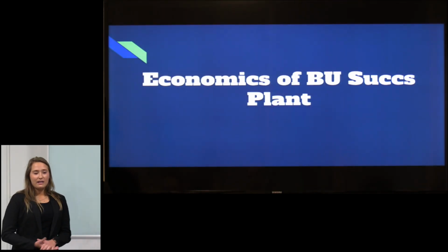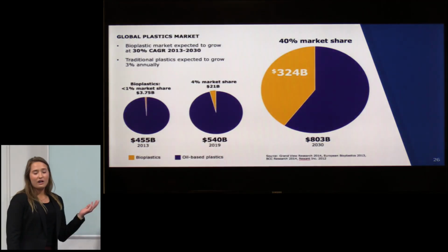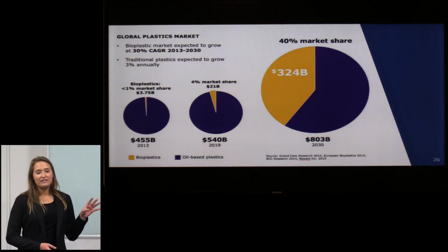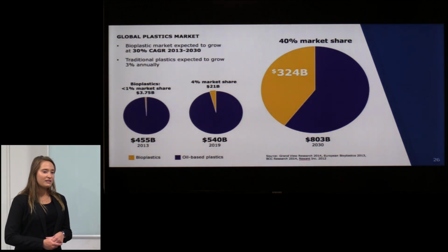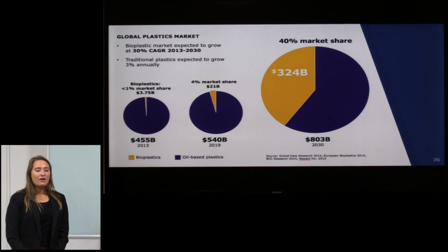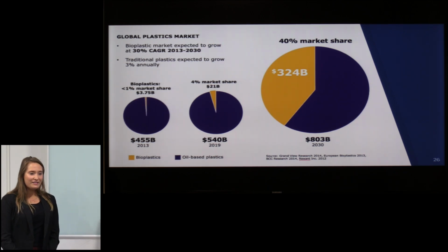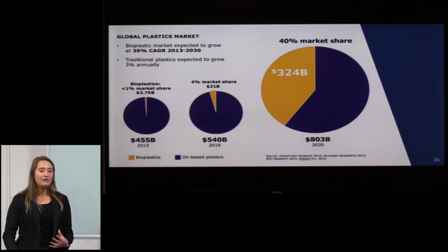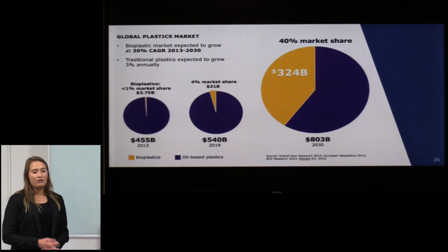So now we'll go a little bit into the economics. Here's a graph that shows the global plastics market. As you can see, in 2013, bioplastics held less than 1% of the global plastics market, but projected to grow into 40% of the market share by 2030. We've identified some key factors for that. There are many more bioplastics coming into the market as of recent years, and more formulations and testings to make sure that they can be feasible replacements for traditional plastics. So this is contributing to that growth.